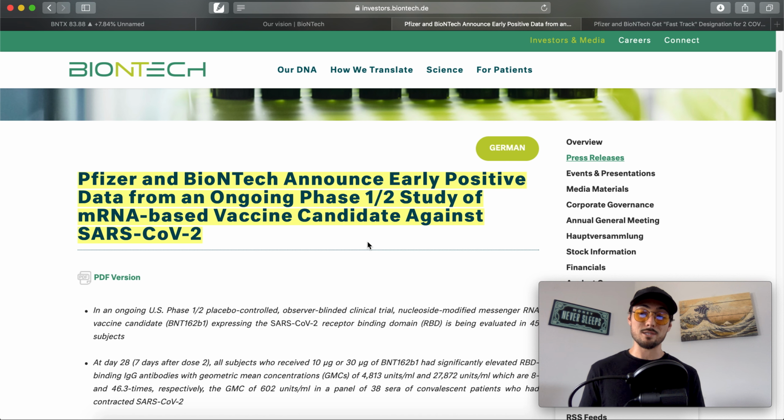All right, I will just read these highlighted parts. Further data from the ongoing phase 1/2 clinical trial of our vaccine candidates will enable selection of a lead candidate and dose level for a large global phase 2b/3 safety and efficacy study that may begin as early as July 2020.